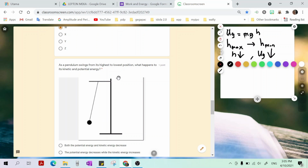How about the kinetic energy? At the highest position, the potential energy is maximum. So at h max, Ug is max. At maximum height, velocity equals 0, so kinetic energy is also 0 joule. Okay, from the highest position to the lowest position, what happened? The velocity is increasing, so the kinetic energy of the pendulum also increases.